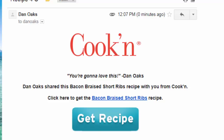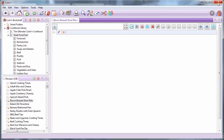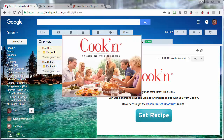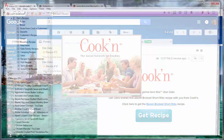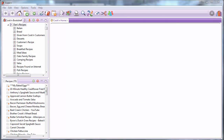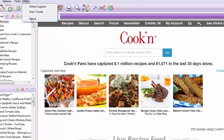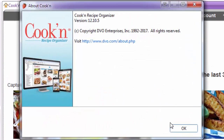Here's what I'm going to do, though. Watch this. Now I'm going to exit Cookin'. I'm going to launch the current version, the one that's out in the wild. We have a version of Cookin' that is caged right now. Developers are working on it, and we add new features and everything else, but we don't release it out in the wild right away. This one is the one that's out in the wild. It's version 12.10.5. That's the latest.